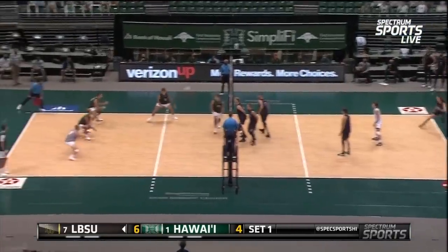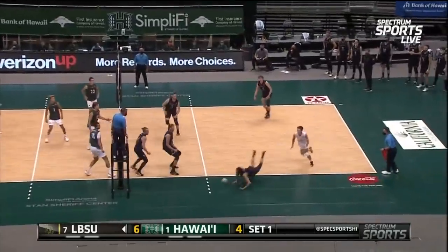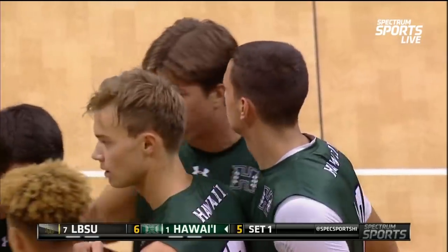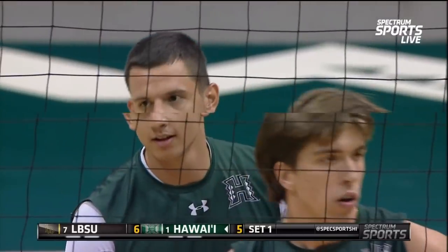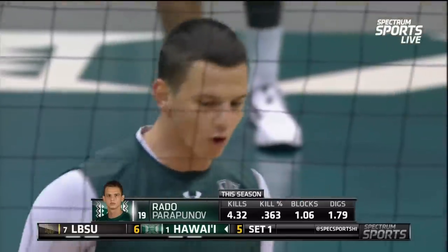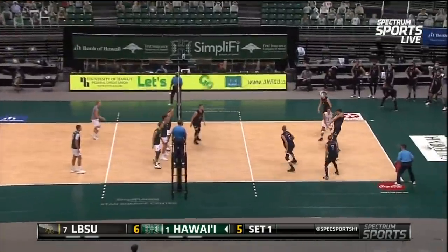So six serving by Godbold is a good one. High ball goes to Rado off the block, and despite the layout effort of Spencer Olivier, Potapunov gets another kill down. He is the leader in the Big West Conference with 4.3. Dipped down a little bit after going for a 116 percentage clip last night. Did lead the way with 17 putdowns, but he's hitting 363 on the year. We'll give him that last night.